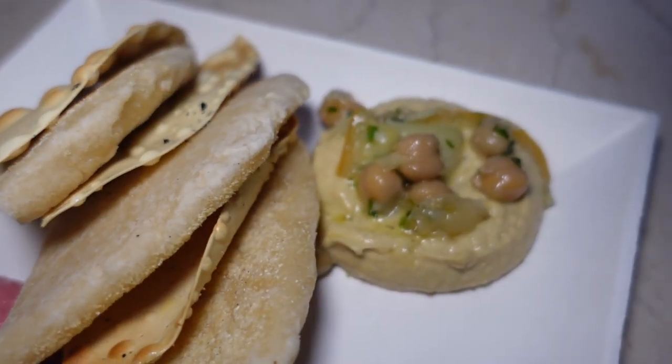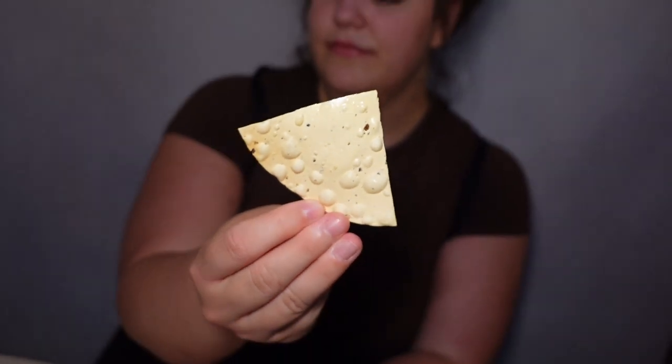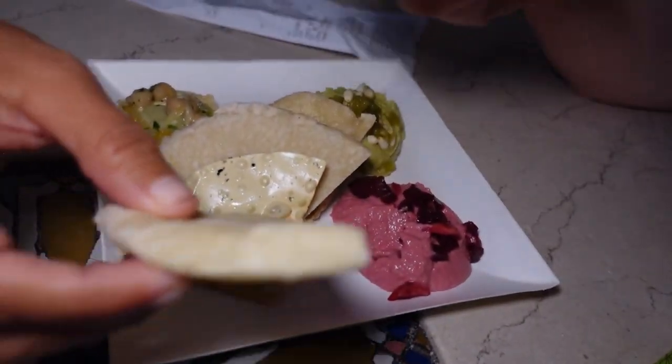The red beet one looks a little weird, but I'm open to trying it. The traditional one looks the best because I think it might be garlicky, but I'm not sure. I don't really like avocado, so we'll see about that one. And it comes with little pita breads as well and crispy papadam. I don't know, little chip looking things. It looks good, let's see. Ooh, it smells good. This is the red beet and black garlic.